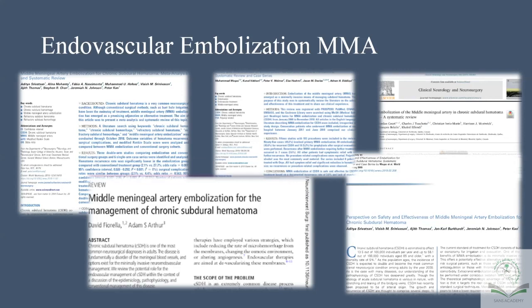So the interest for the endovascular neurosurgeons is to embolize the MMA, which supplies this area, cutting off the supply to the small capillaries that will usually lead to a progression in the bleeding accumulation, and more pressure from the chronic subdural hematoma. So this is a case.